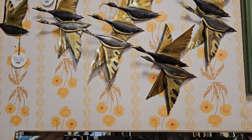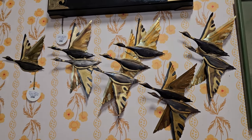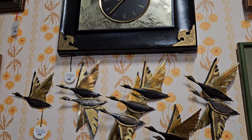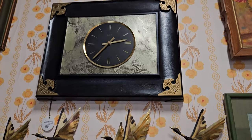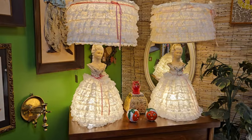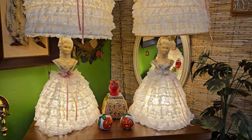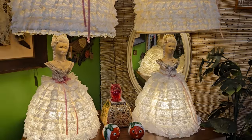Oh, here's a bunch of birds for your wall, Peg. Good. She said no. I got too many birds on the wall as it is. Oh my goodness. Wow, that's far out, isn't it? Really Victorian.